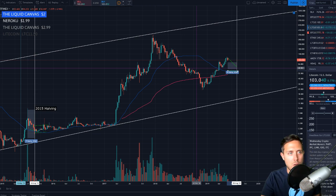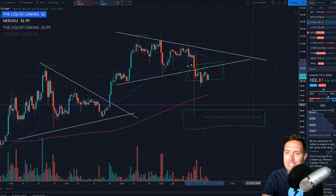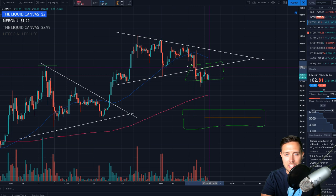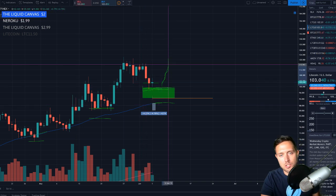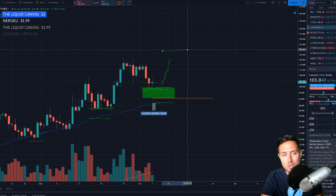There's a lot of things to watch for, especially in the 4-hour chart. Are we going to retest this area in this upper trend line right now around $105, $106? Are we going to break above it? That would be that very bullish sign that Litecoin is just creating a higher low here and on its way to potentially continue to the upside, maybe over the next couple weeks, right? So let's keep an eye on it.